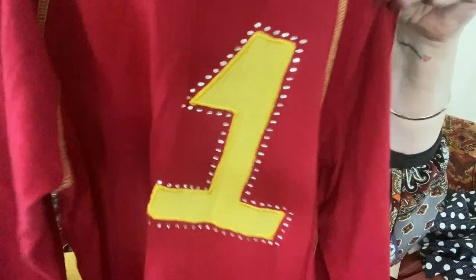Next, I won this Christian Dior turtleneck. And it is a size US 8. But you know, Christian Dior is made a little small, so this is really size extra small to a small. And it has the number 1 on it. It has the stripes down the arm. It's red, fitted, obviously has some stretch to it. So a very tight small, extra small Christian Dior shirt.